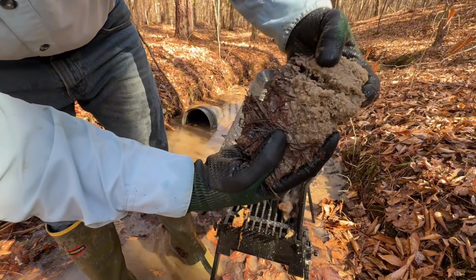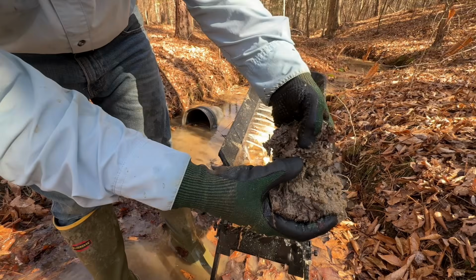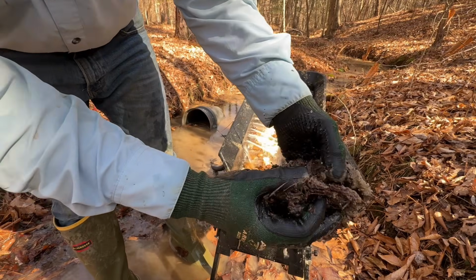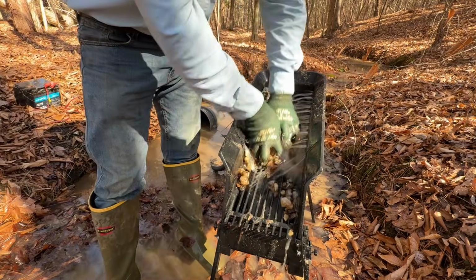This is just an interesting clay layer. It looks like that's definitely a flood layer. You can see here, see all the biogrowth. So we do get some floods in this creek.